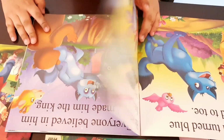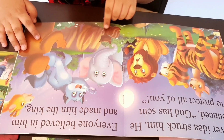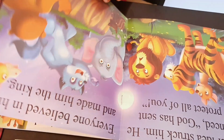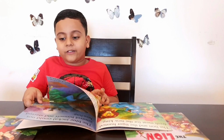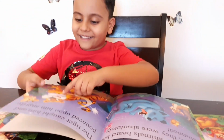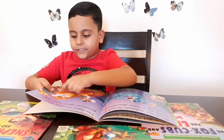So let me show you more. Can you see? It comes with these pictures, and all of them are just wonderful. There are 16 pages in this book. So let me show you more of these wonderful, beautiful pages. They have a lot of color. Let me show you more. Look, can you see? They make this tiger like a real tiger with the teeth and claws.